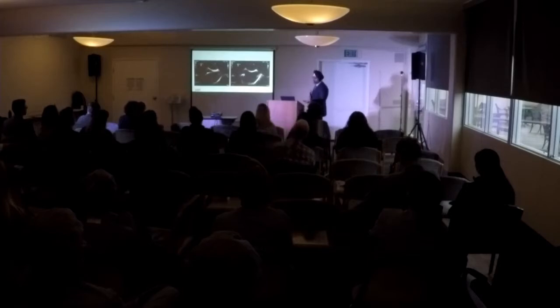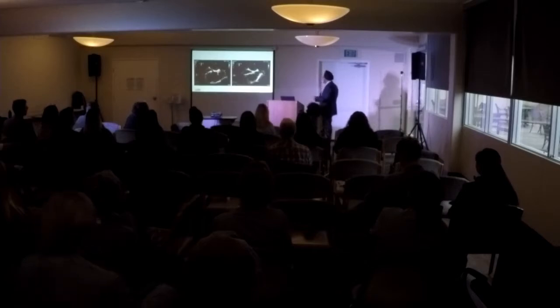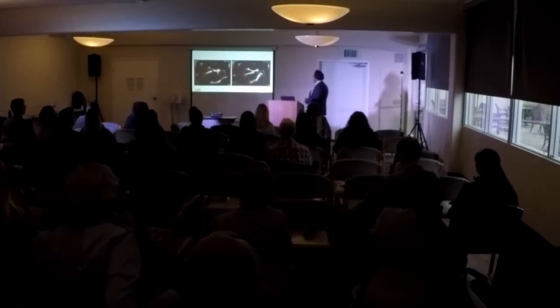So this is what the procedure looks like. We get the guide catheter, this outer catheter that sits in the right atrium right here, and then you bring the clip in. And this is real time. This is what it looks like on echo. Those nice little diagrams that we have, it's far more challenging. And imaging is really our eyes for this procedure.